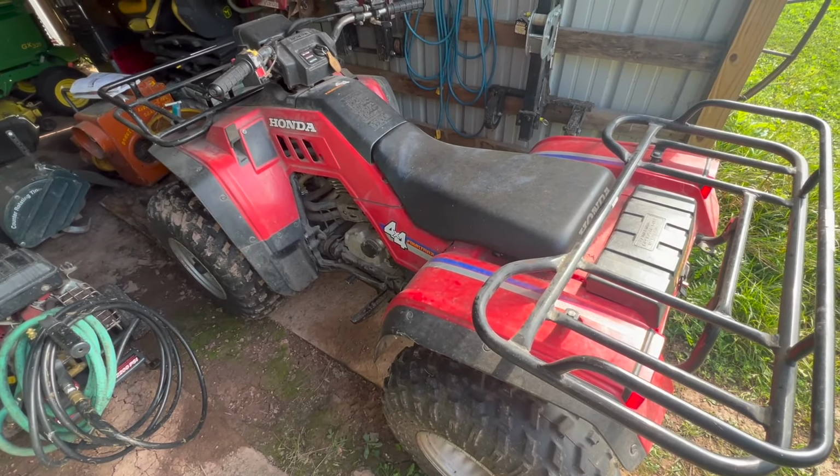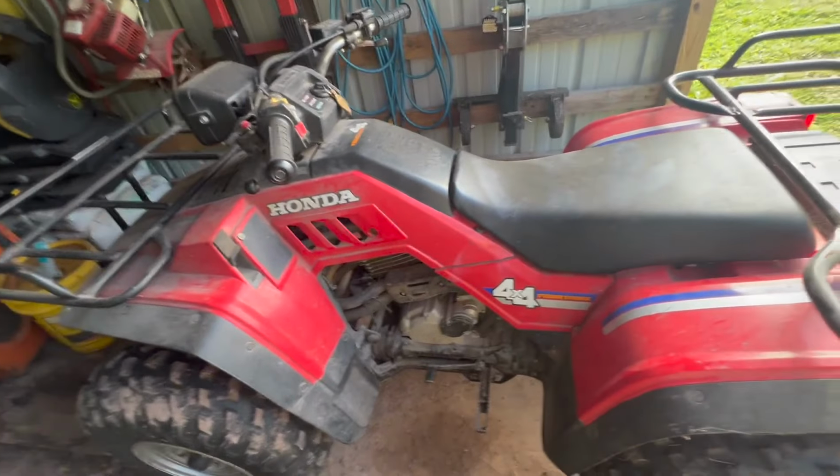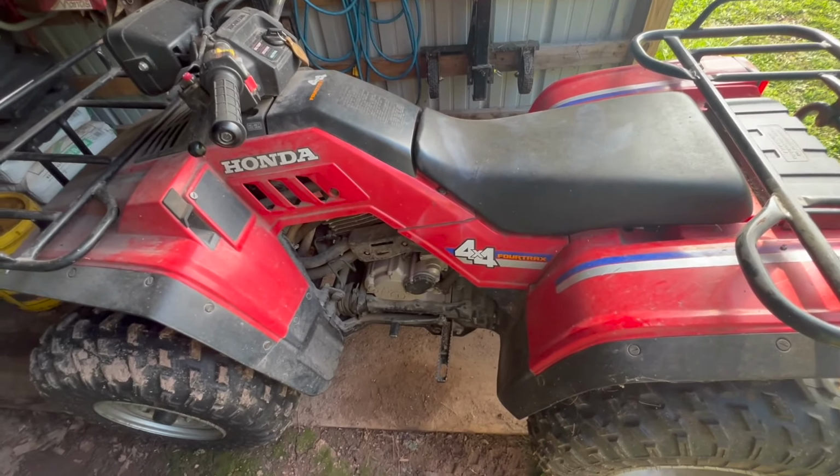My name is Aaron, and I like to fix stuff. Today, we're going to be working on this Honda 4x4 Fourtrax.